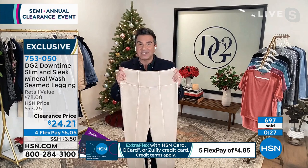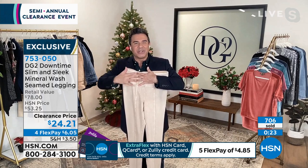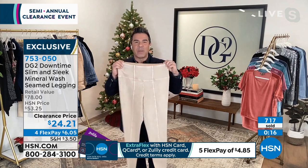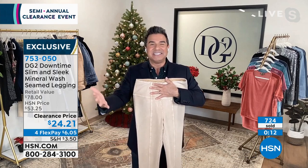It's not going to overheat you. That's more important too, because they're going to be nice and cozy. They're going to feel really good. They're going to smooth out all the bumps and bulges, but it's a very light kind of slim fit. And that little compression at the waistband is going to be your best friend, especially as we roll out of the holidays and into January.